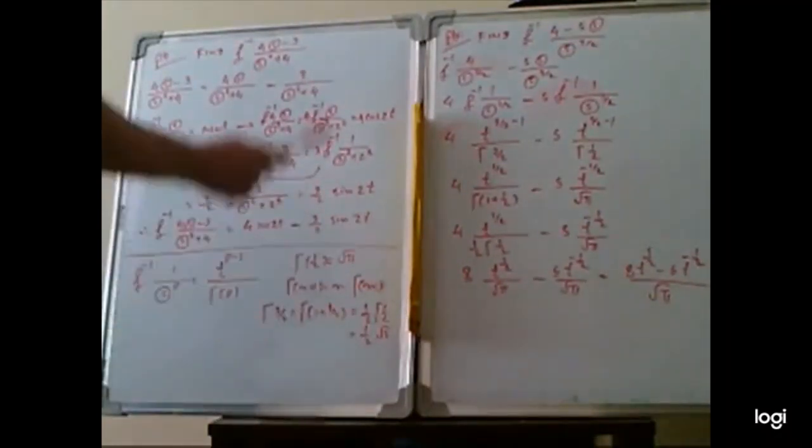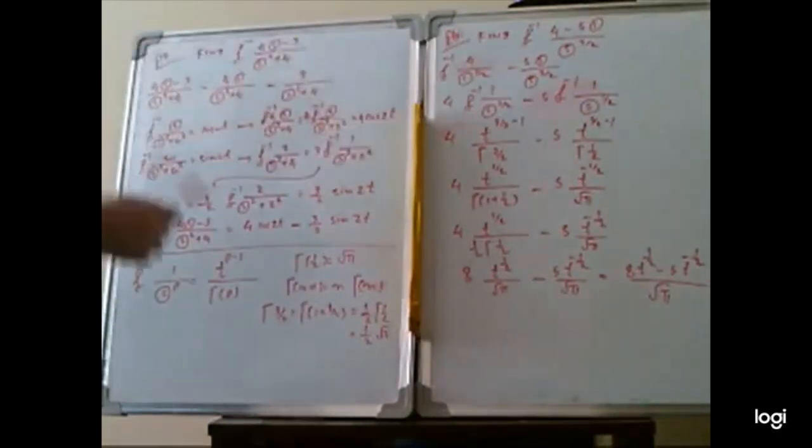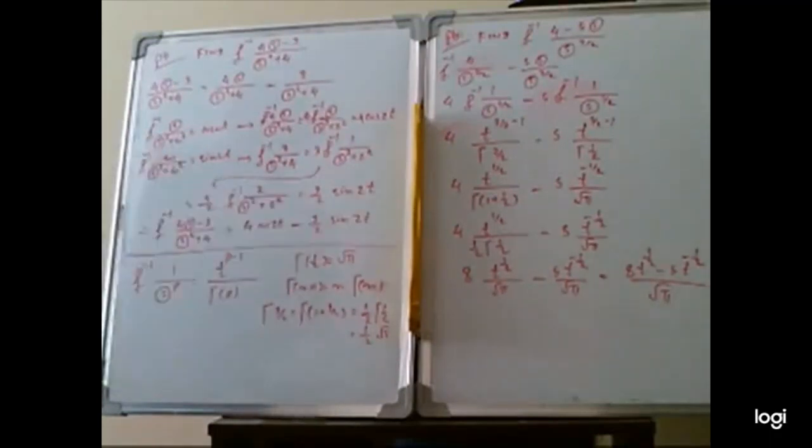But if the powers are integers, we have to use the previous formula. But this formula is for the power with the fraction number.